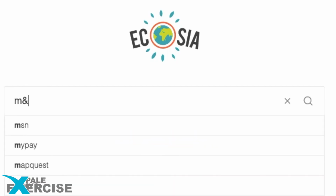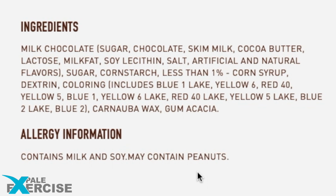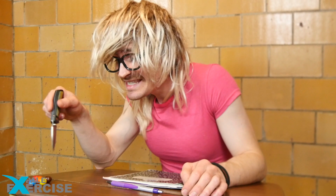We're going through the ingredients in the top 10 most popular Halloween candies, and today is number 3, M&Ms. Finding the nutrition facts was as simple as it should be. With the ingredient panel here, we will be talking about 25 ingredients today. 25 ingredients in this little pile? Yep.